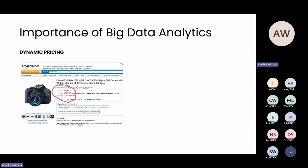So think about it. Sometimes search it in an incognito window. Sometimes search it in your own profile. Maybe go and search it in your wife's or spouse's profile.